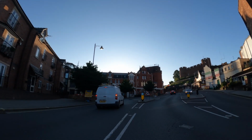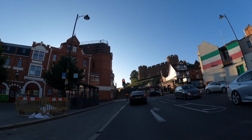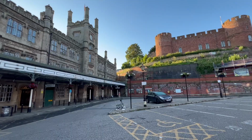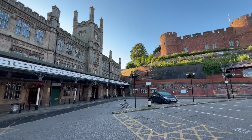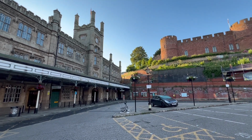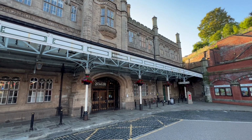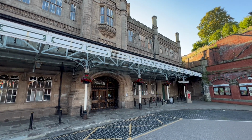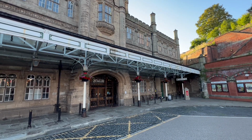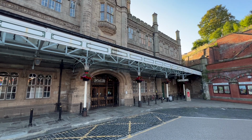And as we round the corner, we come across Shrewsbury Castle and Shrewsbury Railway Station. There we go, Shrewsbury Railway Station. Now, this has been here since the end of the 1800s, I believe. Closed at the moment because it's so early. You'll see platform 3 on this side. Not many platforms, it's actually got 5 platforms. This was once called Shrewsbury General because it wasn't the only train station here. We might see the other one later on.